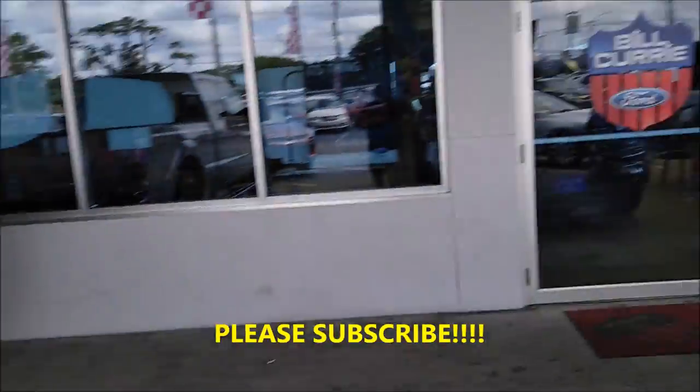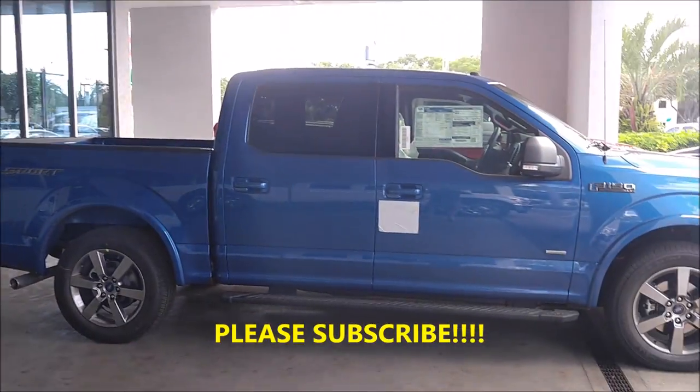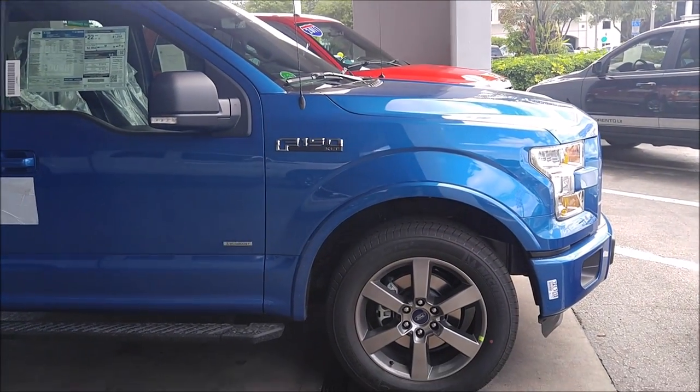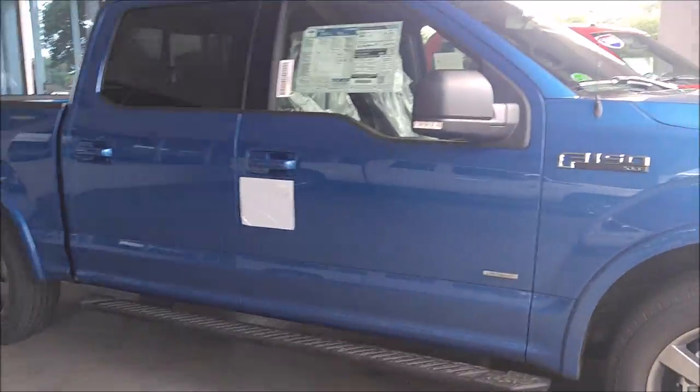Hey, it's Garry Dean. I'm just picking up my brand new truck. Super stoked about it. Bill Currie Ford, they do a great job here in Tampa. This is my brand new F150 XLT Sport in blue flame metallic, like the other two trucks I've owned.